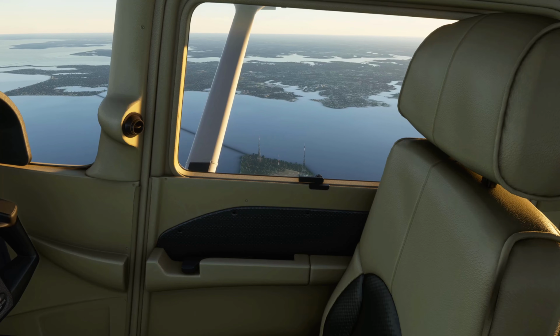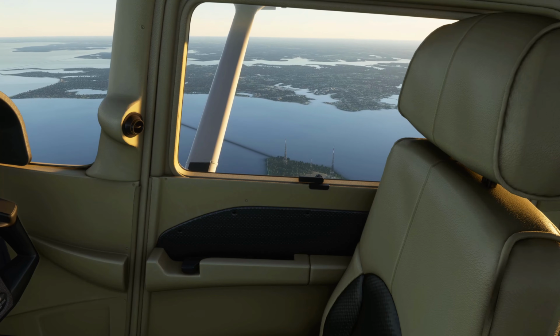I believe those towers are probably from the We Love VFR pack, also on FlightSim.to.